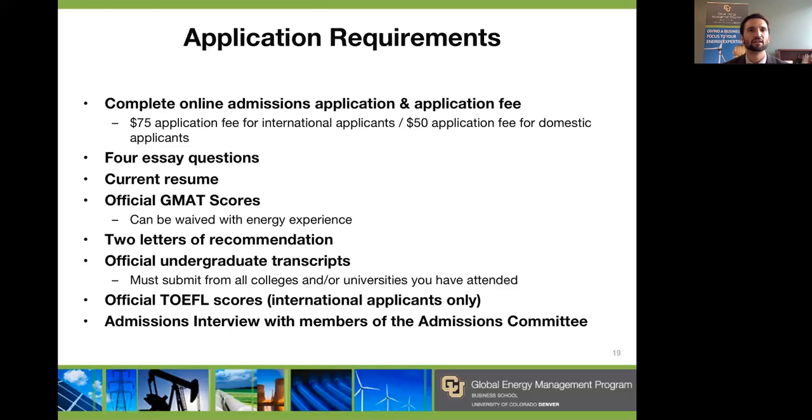I also need official copies of your undergraduate transcripts. We'll need copies of transcripts from all colleges and universities that you attended. You can either have these mailed in hard copy or you can have them electronically sent to me as well. If you have any questions about this, again, I'll have all my contact information afterwards, and feel free to reach out to me.